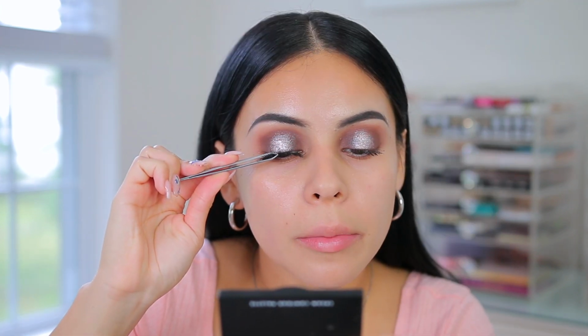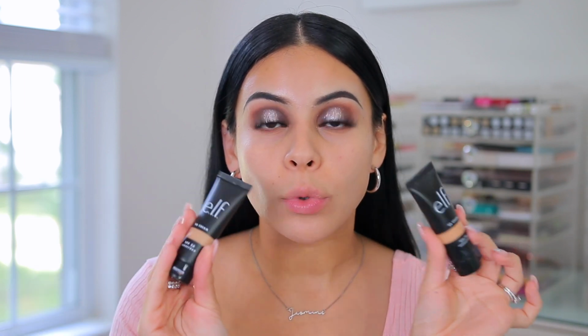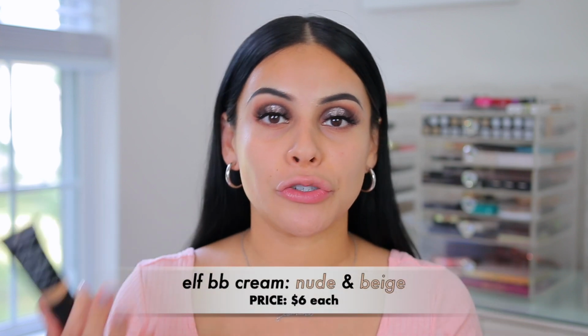Okay, now I'm gonna pop on the lashes. Okay, lashes are on. Now for foundation, I'm actually gonna use a BB cream today. And I've used this before. I did a full day wear test with this BB cream a few months back. I really like this, especially for everyday or even for a glam look, because it's not your typical BB cream. This actually has really great coverage. It's really natural, dewy and pretty on the skin, but it still feels lightweight like a BB cream. It just has a little bit more coverage than your traditional BB cream.